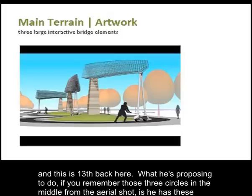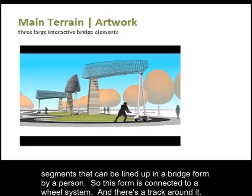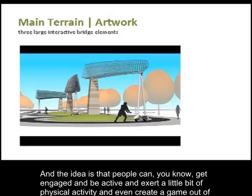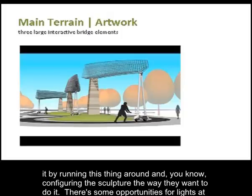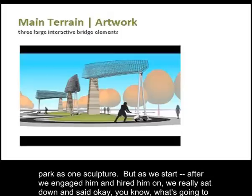What he's proposing to do, if you remember those three circles in the middle from the aerial shot, is he has these three large pylons that are reminiscent of the bridge pylons. And on top, he's got a trusswork contraption that is broken up into three segments that can be lined up in a bridge form by a person. So this form is connected to a wheel system, and there's a track around it. And the idea is that people can get engaged and be active and exert a little bit of physical activity and even create a game out of it by running this thing around and configuring the sculpture the way they want to do it. There's some opportunities for lights at the top that do some interesting things at night. And this was what won the committee over, along with this thinking about connecting the whole park as one sculpture.